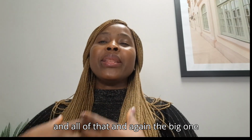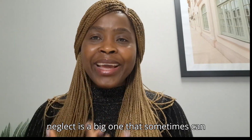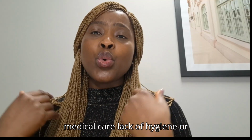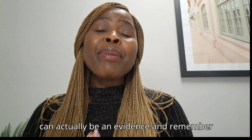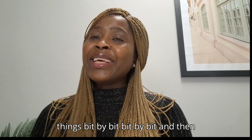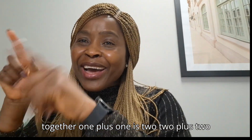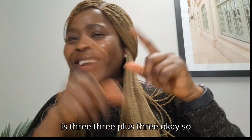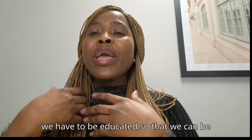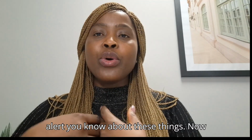And again, the big one, they might have had evidence of neglect as well. Neglect is a big one that sometimes can be ignored. It can be maybe lack of food, medical care, lack of hygiene, or lack of supervision. All of these things can actually be evidence. And remember, sometimes they may not have it just in one go. They may have been tracking these things bit by bit, and then they start plotting it, adding the graph together. 1 + 1 is 2, 2 + 2 is 3, 3 + 3. Okay, so yeah, that is how it works. So that's why we have to be educated, so that we can be alert about these things.